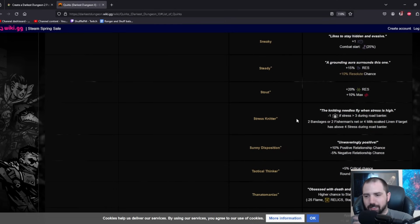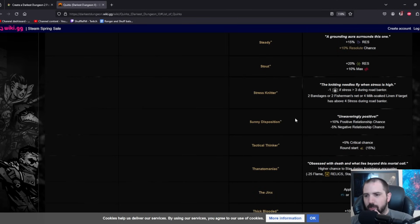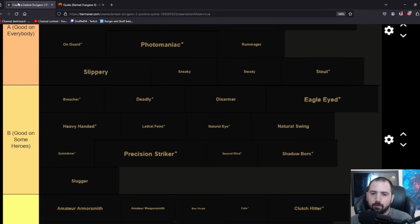Stress knitter. See, I don't know what this does, so I'm going to read it for the first time here. -1 stress if greater than 3 during road banter. Interesting. 2 bandages or fishman's net or milk soaked linen if target has above 4 stress during banter. Ooh. They actually make things. These are all decent items. And it's all stress management on the road. That's interesting.